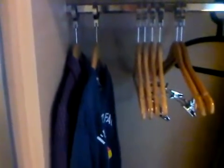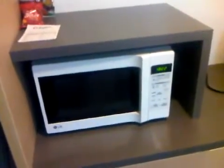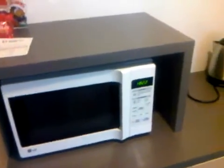Moving along down to our corridor, we've got a reasonable amount of hanging space here, the usual unthieveable hangers, but that's alright, we can deal with that. Very handily, and something I didn't expect, we've actually got a microwave, which has given me a few options in terms of not dining out every single night.